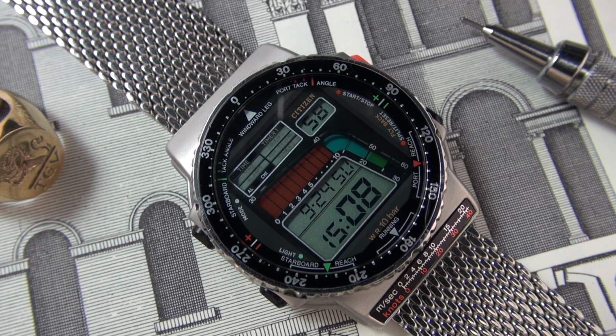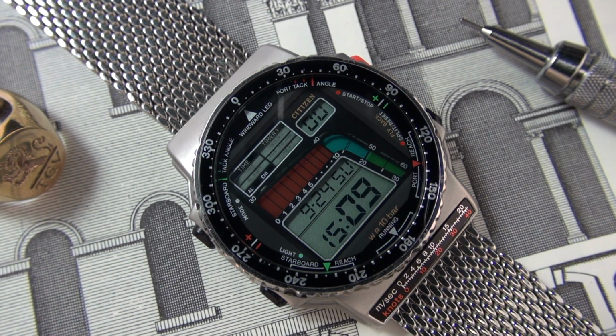It came on a rubber strap, although I've put it on a mesh bracelet because I feel the mesh kind of complements its maritime purpose, I guess you could say. Anyway, I'm not going to talk about it too much because I'm going to save it for a full review. I got such a bargain on this, and I think it is a sweet spot.